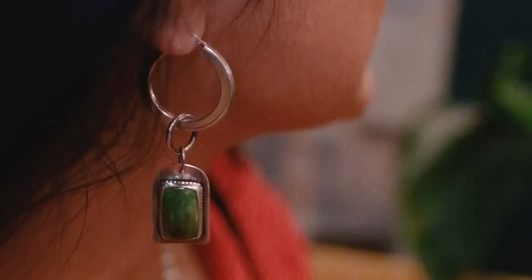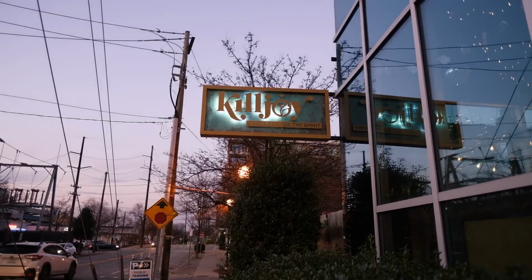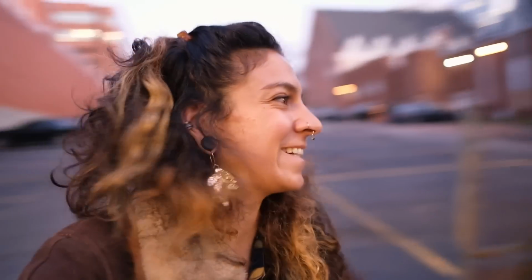Often I come to downtown Raleigh, but here I am. And I'm going to a place I've never been to called Killjoy, so we'll have to get a scope of what it's like. But welcome to the grit of downtown Raleigh. It's actually a super beautiful evening.